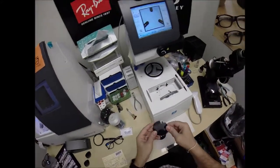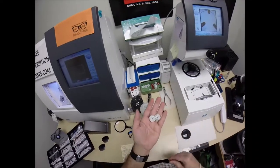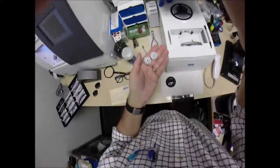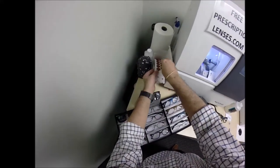So I'm going to go ahead and place this one onto the platform. I'm going to grab a block, or as I like to call them, Jenny from the block. I need to attach this to your lens while it is cutting, so I need two double-sided adhesive stickers.